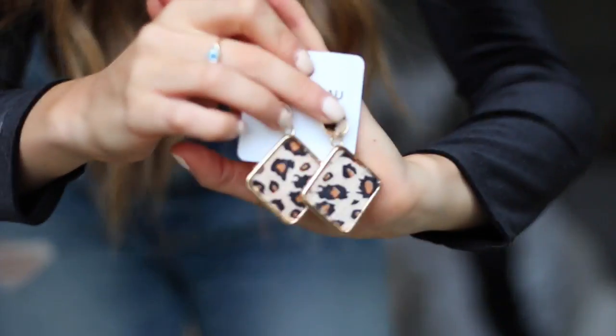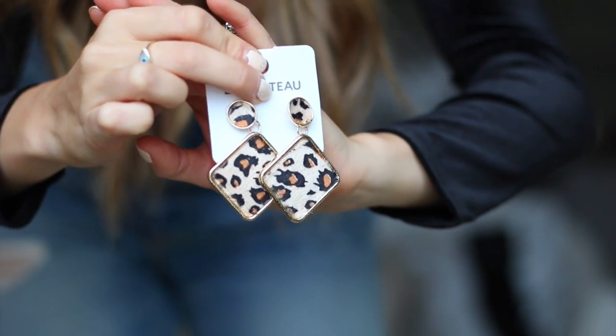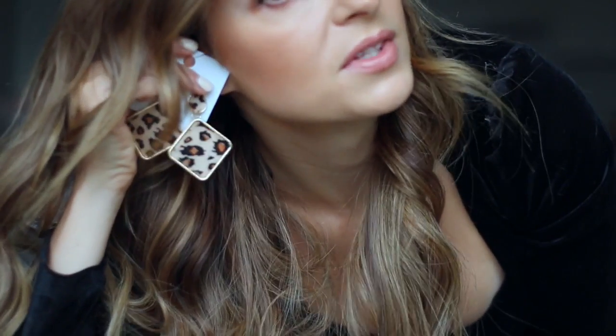So I also got these earrings. These are them. They're so cute. I'm obsessed with leopards. Yeah, I think those are adorable.